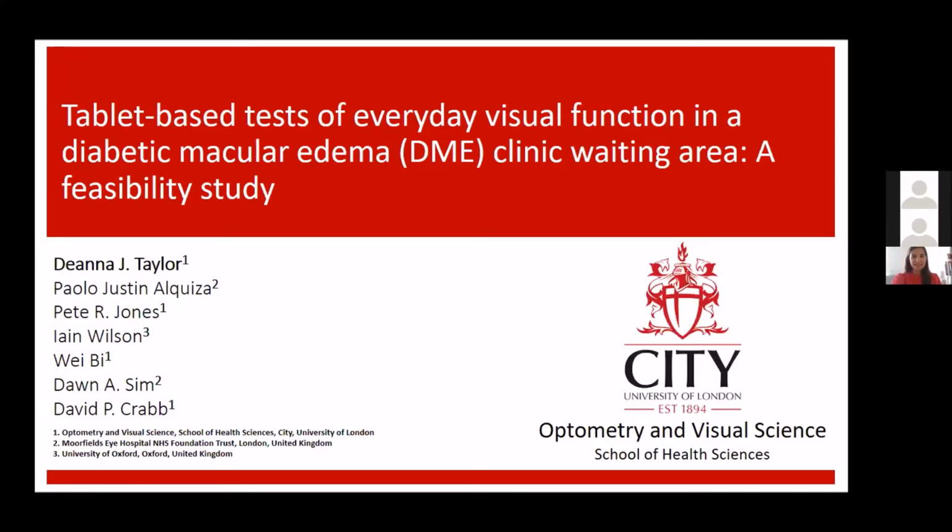So as Laura says, I'm going to be talking about a programme of work that we've been doing in the Crab Lab at City University of London, looking at using tablet-based tests of visual function in a diabetic macular edema clinic waiting area. And this project was a collaboration with Moorfields Eye Hospital in London. So a bit of background to start off with.